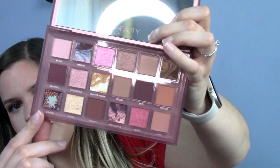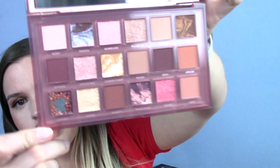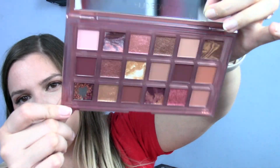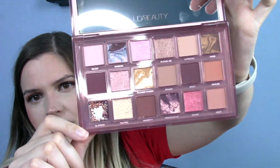Do you guys use these glossy shades? These petri dish looking ones, I've heard people refer to them as slippery, but it's just like a face gloss. Do you use them? Do you use them on the face? Do you use them on the eye? How do you use them? I would love to know. But that one is the Naughty palette.